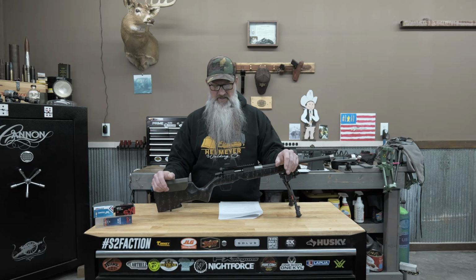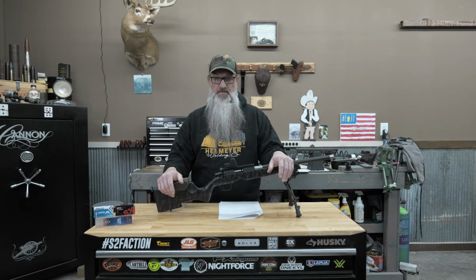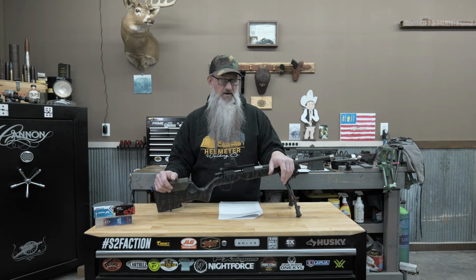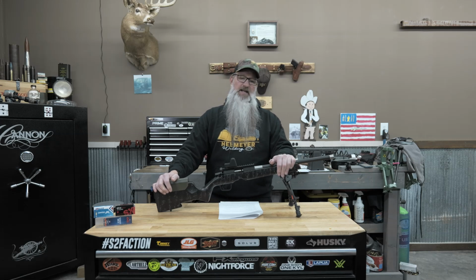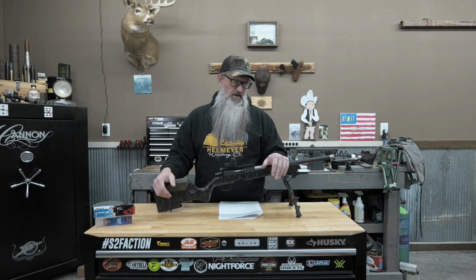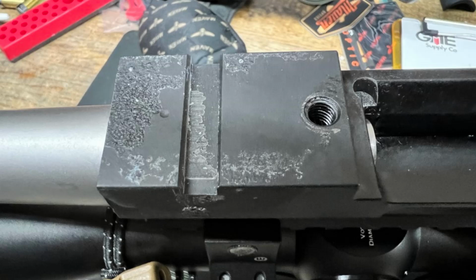I went back to the owner's manual that came with it. No, I'd taken out both of the action screws, and it was ready to come out, but for whatever reason, I couldn't get it out. So with a little bit of forcefulness there, I was able to get it out and found out that there was some bedding compound in there that had spilled over out of the recoil lug, and that was making contact with the action. But once I got it broke loose, everything was fine.